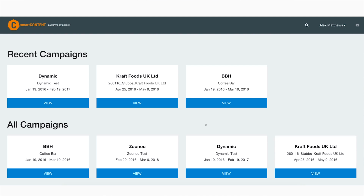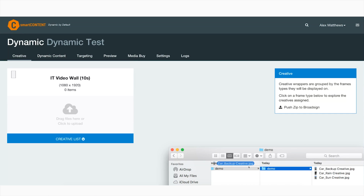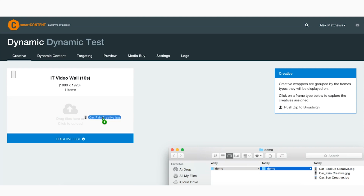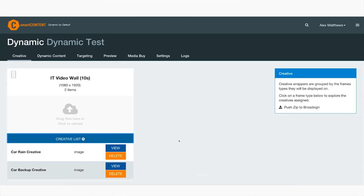So you log in, you get to see all of your current campaigns running here. This is obviously test data. This campaign has got a 1080 by 1920 in the media buy. And I literally just drag and drop three bits of creative. The first bit of creative is a backup in case for some reason the screen doesn't know what the weather is, or it's lost internet connection. Then you upload your rainy creative, and then you upload your sunny creative.